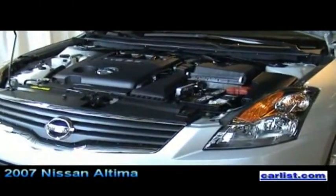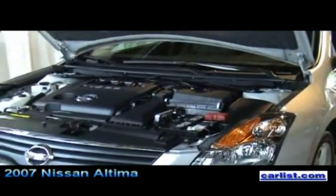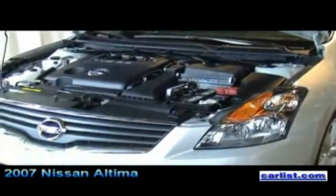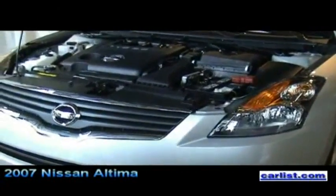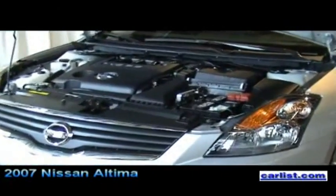What is the difference in horsepower from the last generation to this generation? This is rated at 270 horsepower. Previous generation was at 255, but the 270 is under SAE J1349, so it's a tougher standard, so the actual horsepower difference is more than the 15.